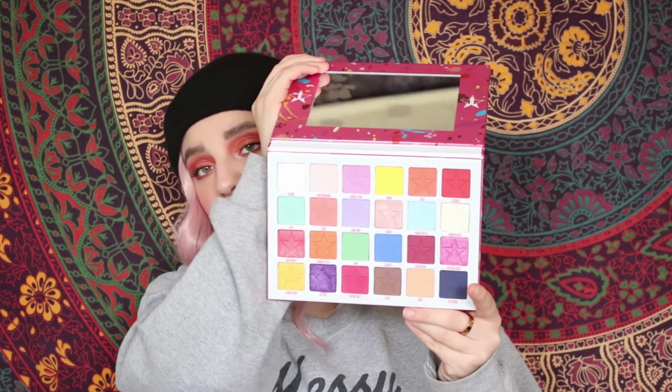Like, with every Jeffree palette, I was a little bit confused, like I kind of had to talk myself into buying, but this one and Thirsty definitely were 100% on my list. No questions, I was gonna buy them no matter what, and this is #1. It comes before Thirsty. I love the colors in this palette. I love the packaging of this palette, and I just really enjoy it, and I would want it back because even if I don't use it, do you see how beautiful the colors are? Need I say more? Come on.